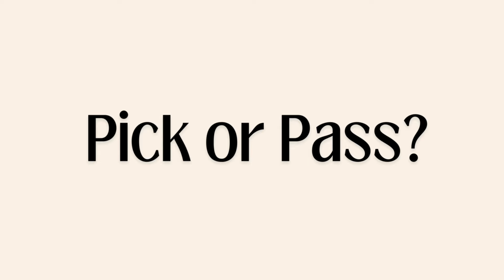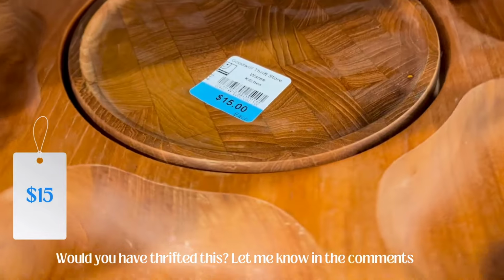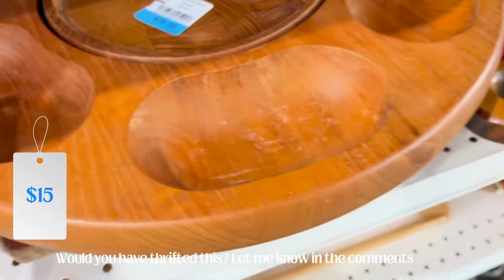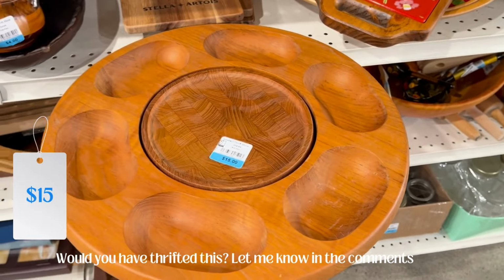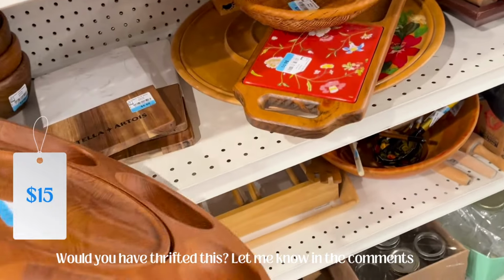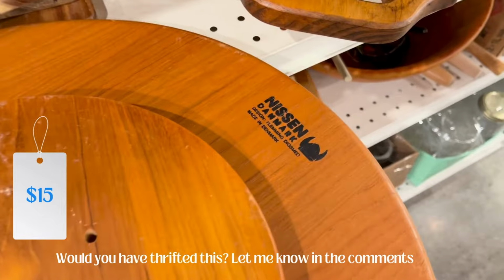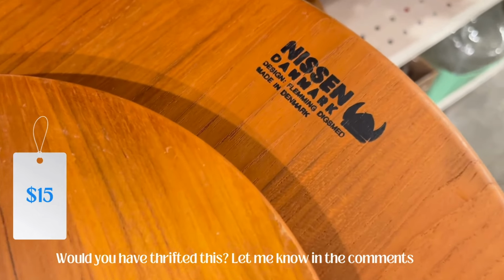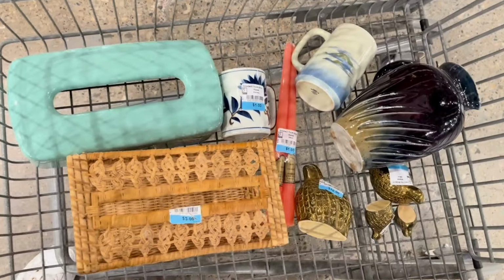And I think this might be our last pick or pass item of today's video, is this tray, which I already kind of regret not getting. It was $15, but it was made in Denmark. I think I decided not to get it because I thought potentially it was a newer made item, and also it was really heavy. So obviously that would cost quite a bit to ship. So I left it behind.